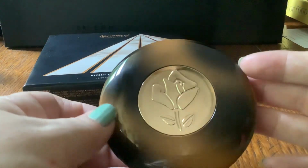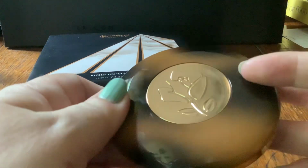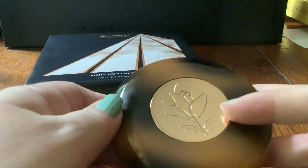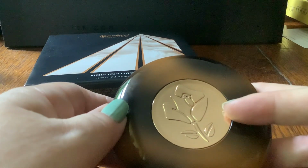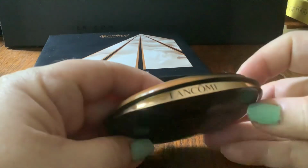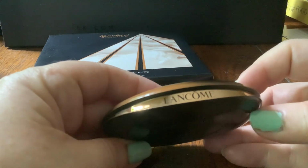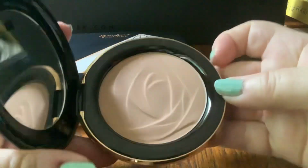Pretty packaging, a kind of plastic but good quality, I suppose, kind of tortoiseshell with the gold revamped trademark kind of rose from Lancôme. So a nice and lightweight, actually, which is good, and nice bit of detailing there, the Lancôme on the side. A very nice ergonomic palette, which is good. Easy to get into, which is excellent.